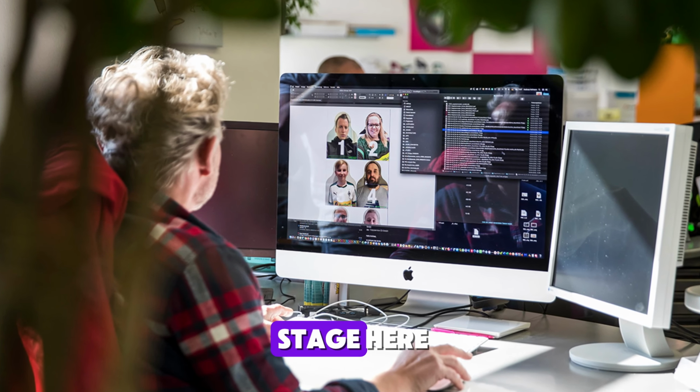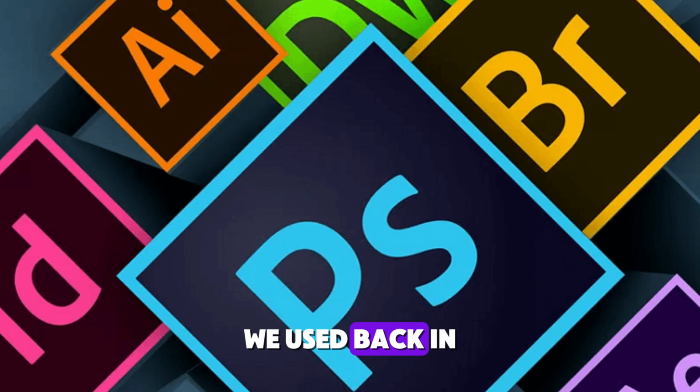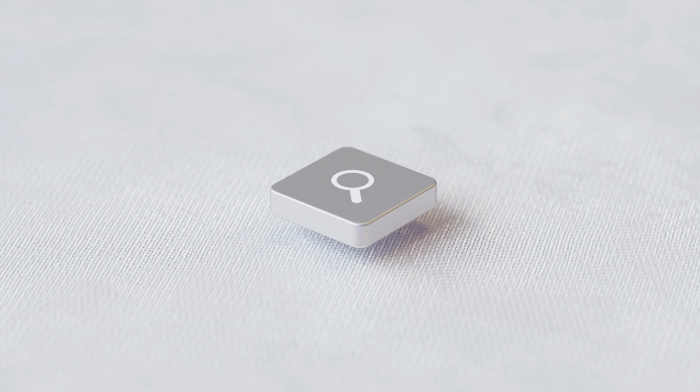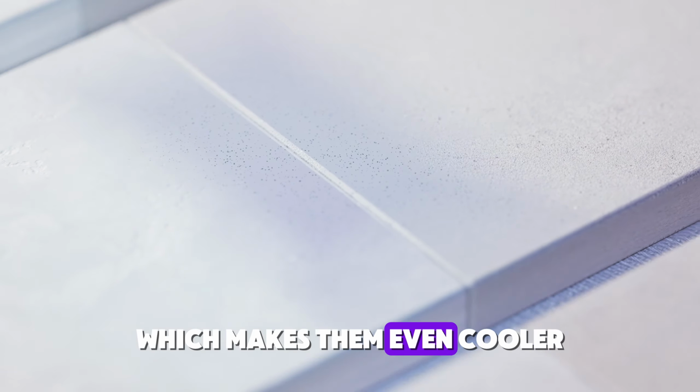Alright, let's set the stage here. Graphic design has come a long way from those basic tools we used back in the day. Nowadays, we've got state-of-the-art software that's not only powerful but also super user-friendly. But here's the kicker, many of these tools are now powered by AI, which makes them even cooler.